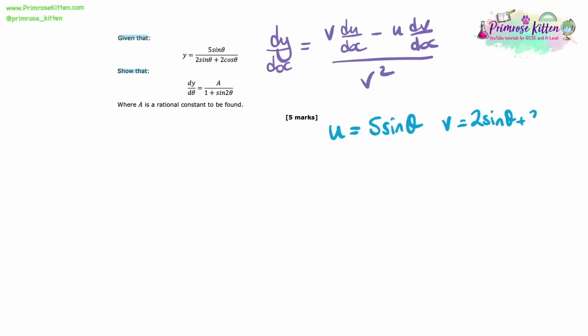So let's write down what we have. The u is the bit on the top, so u equals 5 sine theta, and the v is the bit on the bottom. So here v equals 2 sine theta plus 2 cos theta. Now we need to differentiate each of these with respect to theta. Firstly, we need to differentiate 5 sine theta. We should recognise that sine theta differentiates to cos. So in this case, du d theta is simply 5 cos theta.